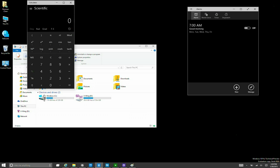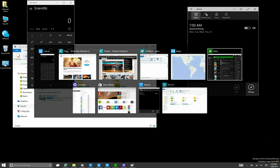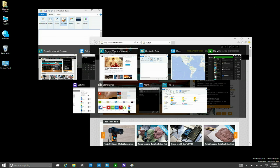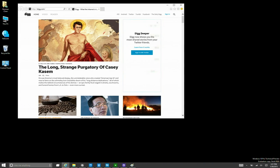The question I have is, is there a way to see all of the windows that are open on all of the desktops? And it seems like that's probably not possible right now. Oh, that's AltTab. Okay. And that'll automatically jump you to the right desktop that you need to be on. This is very exciting. This is the way I want multiple desktops to work on an OS. Yes. At least on paper.